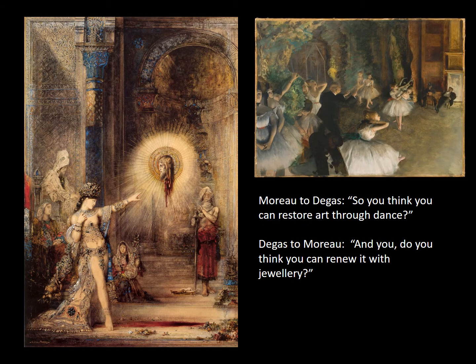And there's a great interaction between the two that was recorded, when Moreau said to Degas, "So do you think you can restore art through dance?" And Degas says to Moreau, "And you? Do you think you can renew it with jewelry?" A reference to his incredibly ornate style.